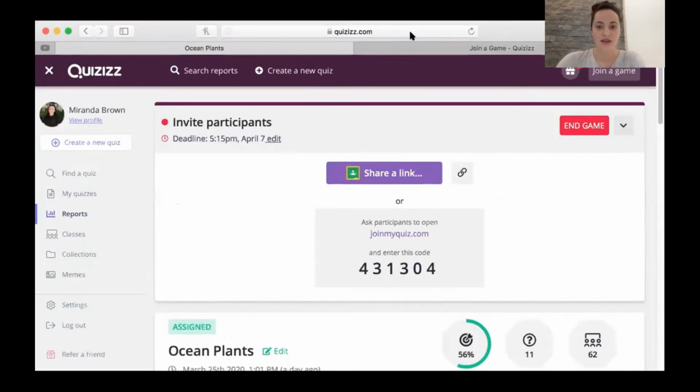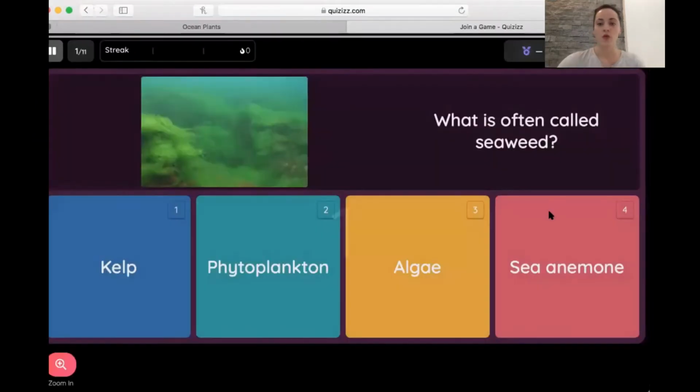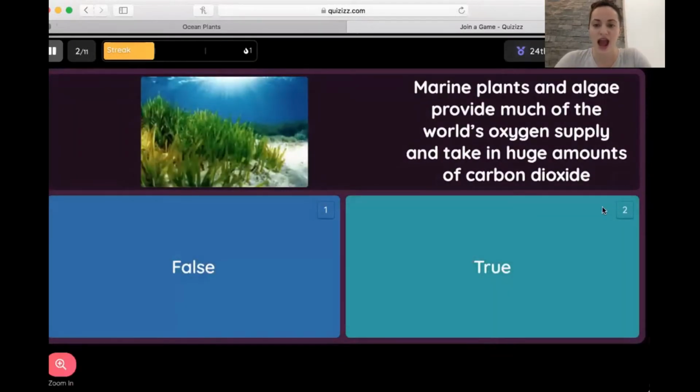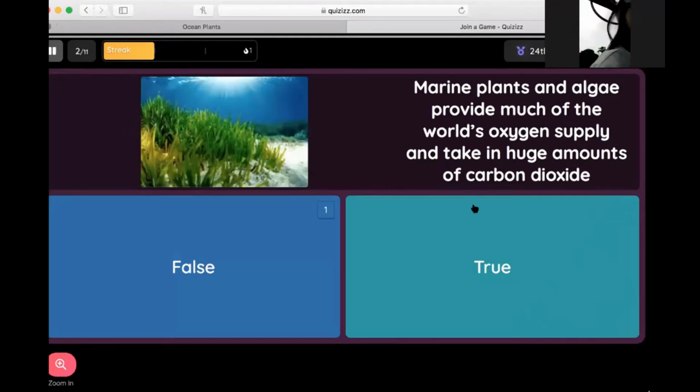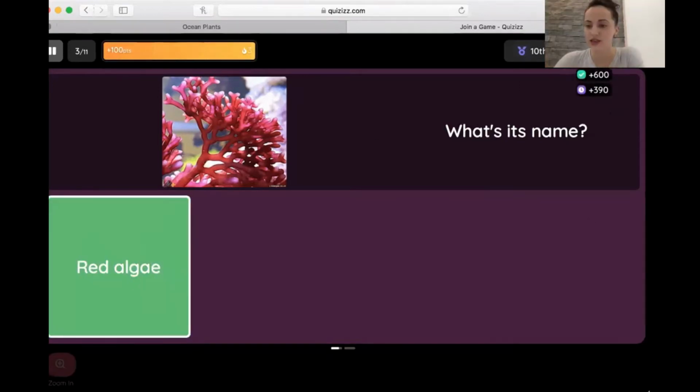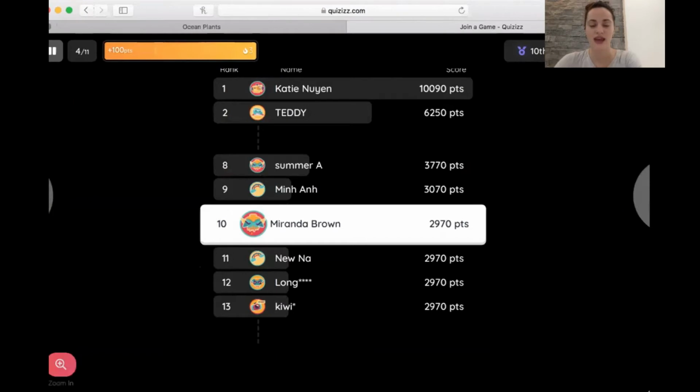All right, let's play together real quick to go over the questions. What is often called seaweed? Kwang Hai. Algae. Algae, nice work. Marine plants and algae provide much of the world's oxygen supply and take in huge amounts of CO2. Everyone answer true or false? True. Nice work. What is its name? Red algae. Good. Say algae. Algae. Good. Red algae. It looks like a coral, but it's a plant, not an animal.